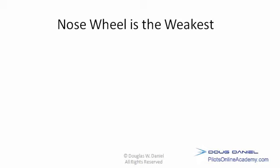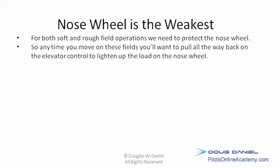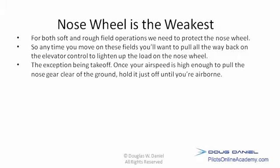Now, the nose wheel is the weakest part of the undercarriage on a tricycle landing gear airplane. So for both soft and rough field operations, we need to be especially protective of the nose wheel. Anytime you move on these fields, you want to pull all the way back on the elevator control to lighten up the load on the nose wheel. The exception being a takeoff.